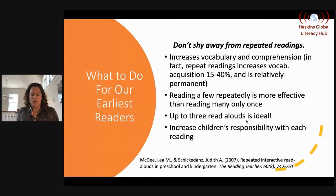Also, with early readers, I want to encourage you to get another dose of your parenting patience and don't shy away from repeated readings. I should tell you that when my daughter, who is now a 4th grader, was very young, there was a certain picture book that she wanted to read time and time again.